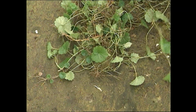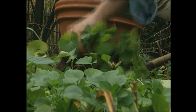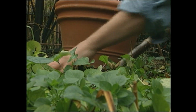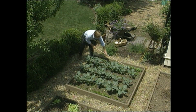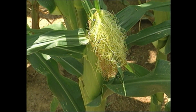Weeds can really be discouraging if they get out of control. They can clobber your plants, beating them out of nutrients, light, and water. Not to mention the unsightly way they can make your garden look. But there are ways of dealing with them other than this old-fashioned way. I've used some of these new approaches in my vegetable garden, and they've helped me produce plenty of good things to eat.